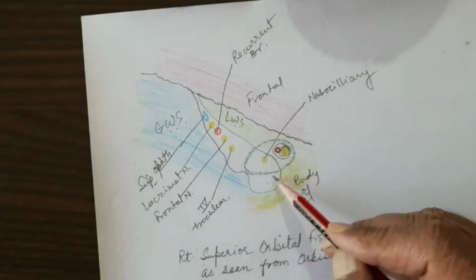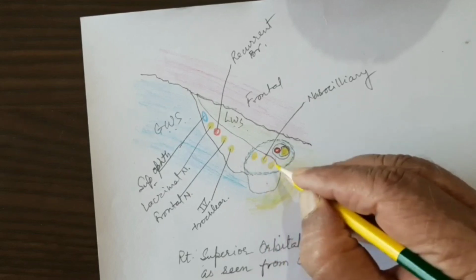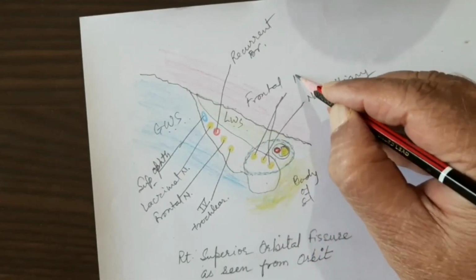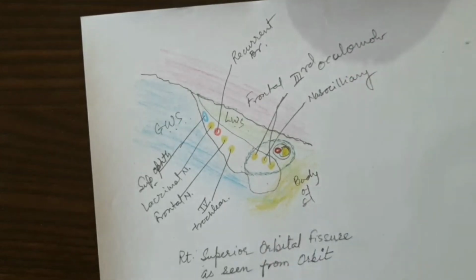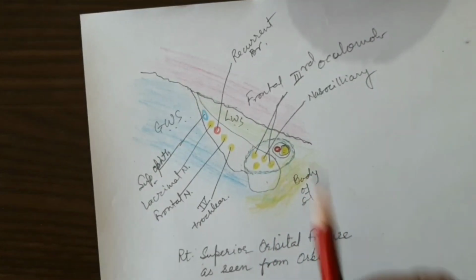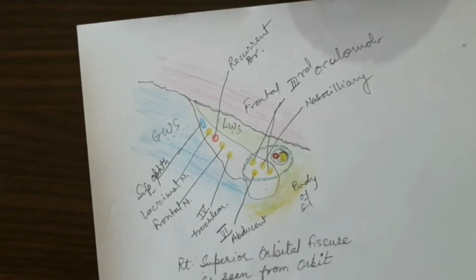Then from the intermediate part of this fissure, there are two divisions of the third cranial nerve, the oculomotor nerve. I will just write it here. This is the third cranial nerve, the oculomotor nerve, located here in the intermediate part. And then there is the sixth cranial nerve, the abducent nerve, which is also present in the intermediate part.